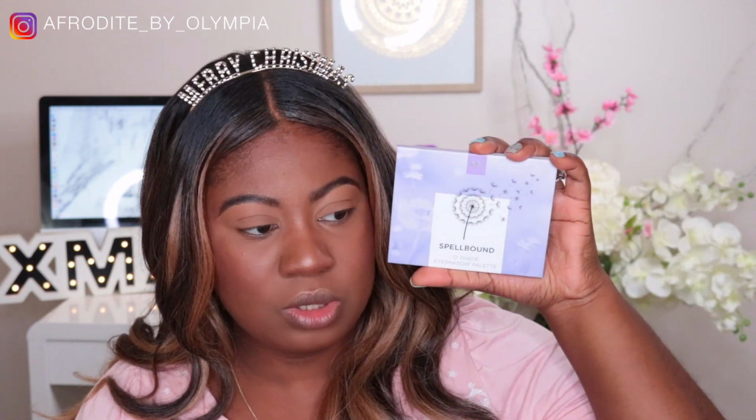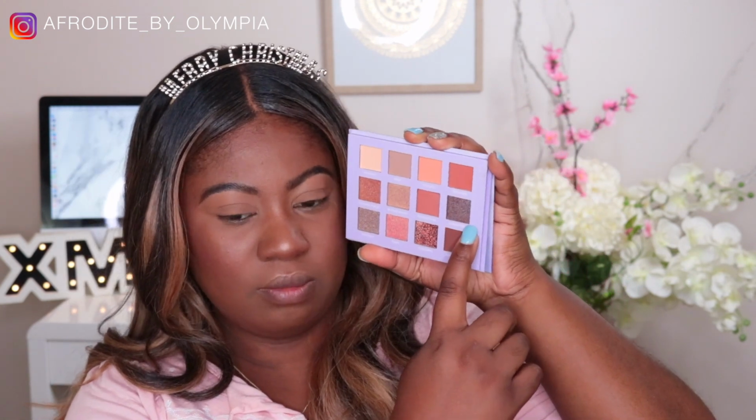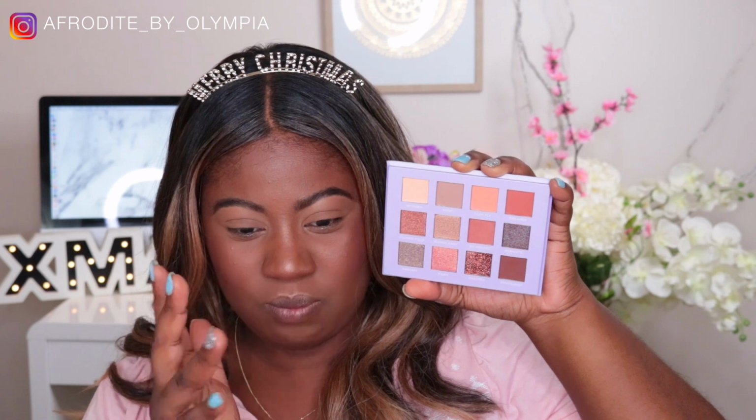We've also got this one, which is Spellbound, and this is a 12 shade one. That's what this one looks like. That blue brown. Have you ever seen that in an affordable palette? It doesn't happen very often. This one's more smoky, neutral browns. That one retails for $9.99 AUD.